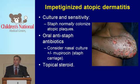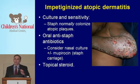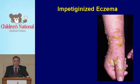But if you are seeing pus and oozing and active weeping, then it's worth considering this as infected and then go ahead and treat per your particular protocol on impetigo. You may consider nasal culture to look for MRSA and then do some mupirocin treatments as well. I put down topical steroid there, which seems in many ways counterintuitive to treat a kid with impetigo with steroids, but in the couple studies where that's been done, where the kids have been treated with steroids alone, once you get the inflammation under control, the impetigo seems to go away because it's really just a surface location of the staph.